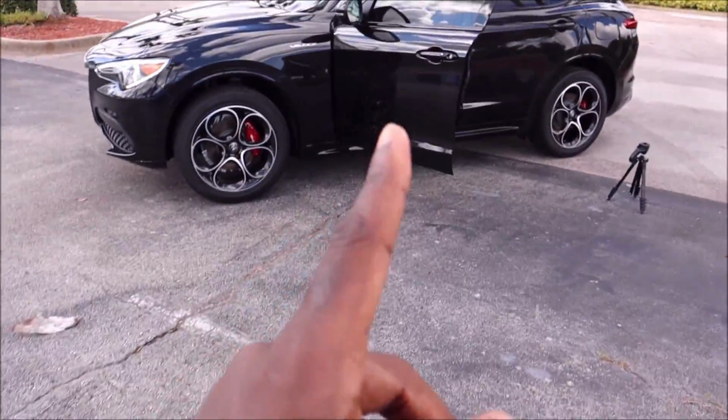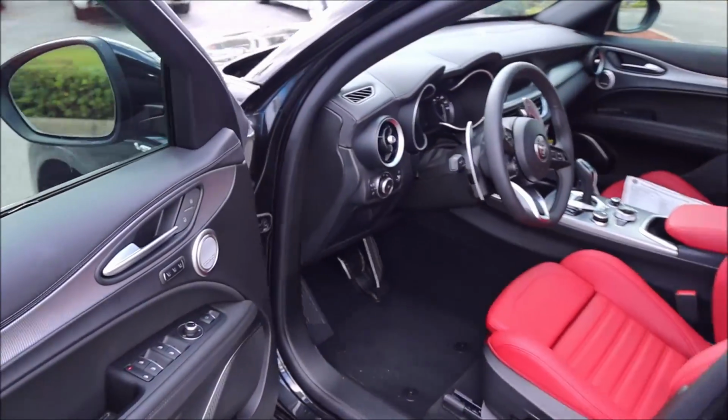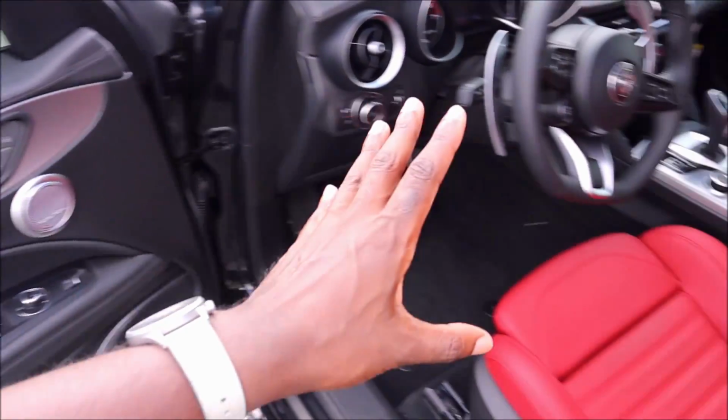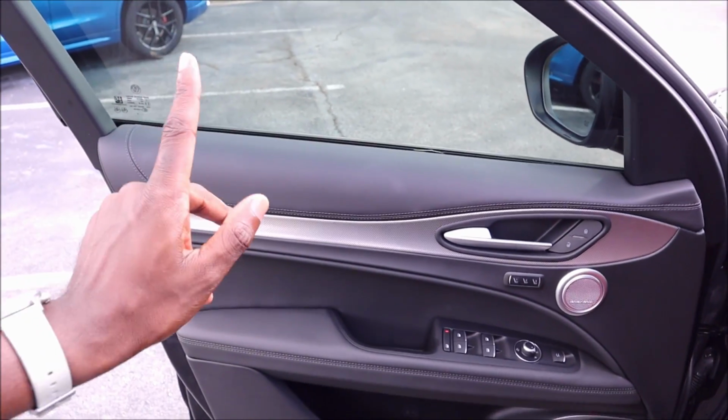I wish we would have gotten that back. It's just one of those things where I know what they're doing, but man, I would have loved to see this fully complete. I feel like it doesn't really match the whole vibe on the inside the way it does up front and on the door cards here, but that's me.